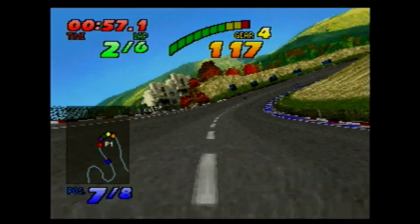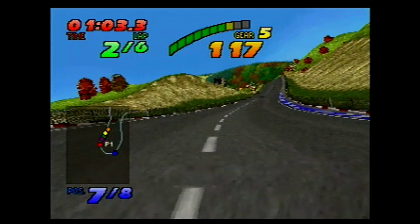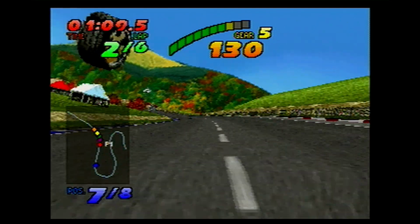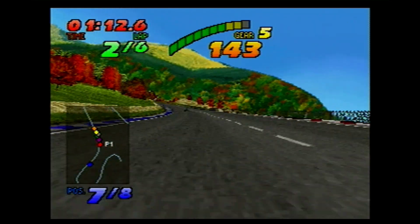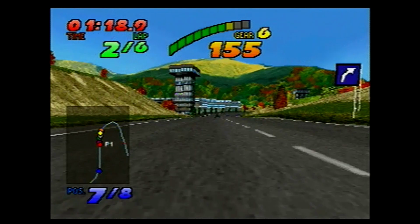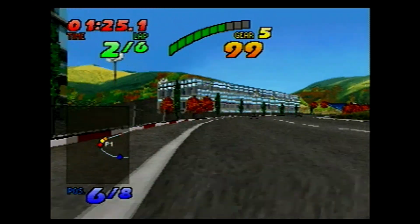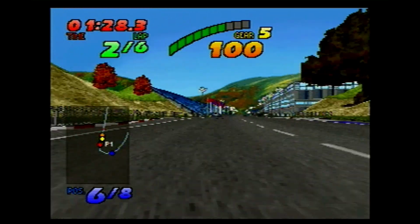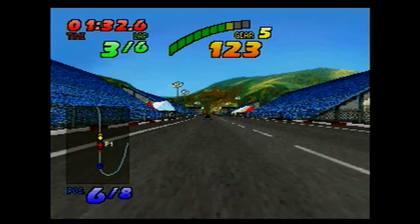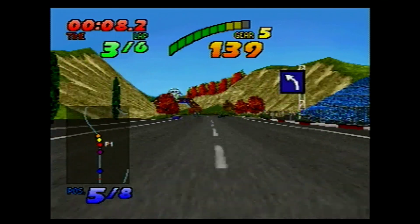The PlayStation port and the Saturn port didn't come out until 1996. The PlayStation version came out in March 1996. The Saturn version didn't come out until June of 1996. So almost a year and a half after this game was originally on the 3DO. It maybe wasn't the most technically advanced or pretty looking game by June of 1996, but I'm telling you, man, in December of 1994, this was outstanding looking.